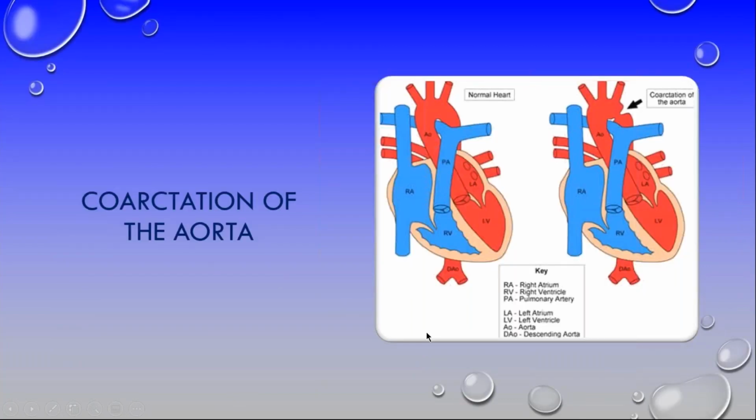Coarctation of the aorta. So let's look at this. Where does the problem sit here? There. So there's a narrowing in the aorta there. And that is going to cause a problem because we're going to get a narrowing here. So we're going to get the development of pulmonary hypertension.